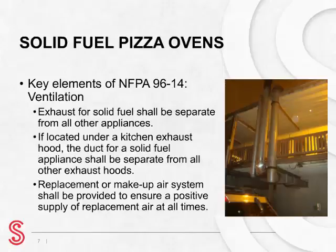While a restaurant owner might be well versed in the controls for regular commercial cooking, there are special precautions needed for cooking with solid fuel materials, the first of which is ventilation. Key elements of NFPA 96 as they relate to ventilation include keeping exhaust for solid fuel separate from all other appliances, and having a replacement or makeup air system provided to ensure a positive supply of replacement air at all times. If the solid fuel appliance is located under a kitchen exhaust hood, the duct for the appliance is to be separate from all other exhaust hoods. Finally, exhaust for solid fuel shall be separate.